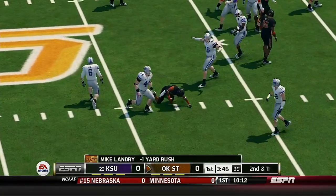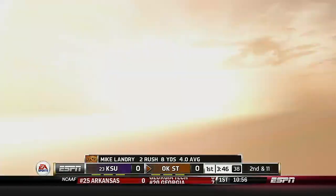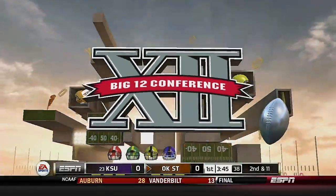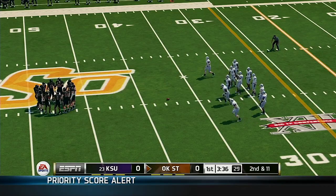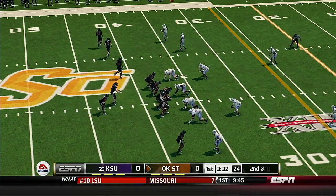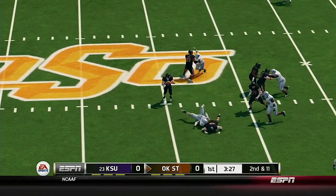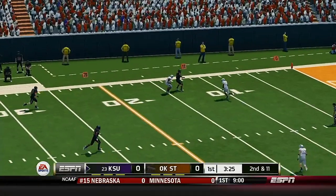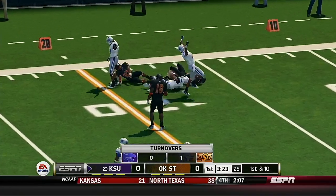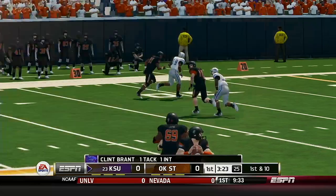They'll bring him down at the 38. Loss of 2 on the run by the halfback. That'll bring up second and 11. Ball on the 38. They come out on an empty backfield. Slings it left. And it's going the other way. It's the senior corner. I really like this corner's ability to read the play. He shows very good football smarts and pretty good hands, too.